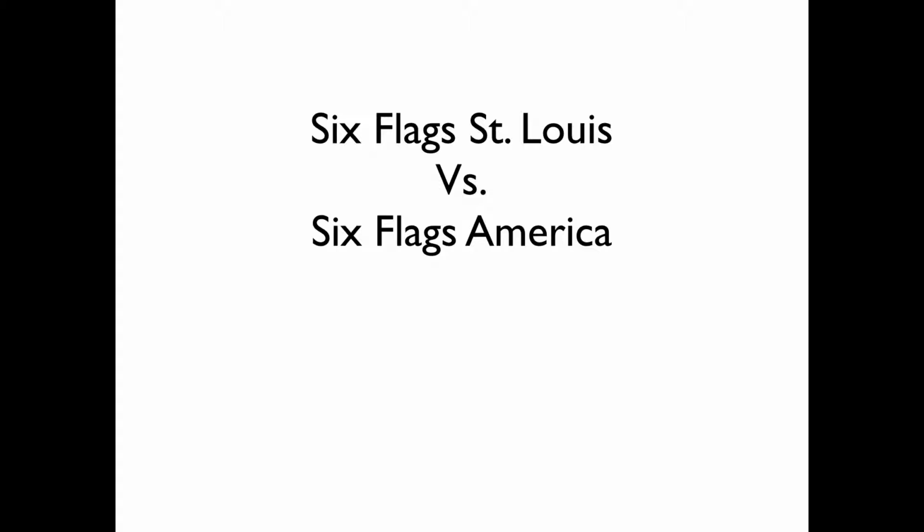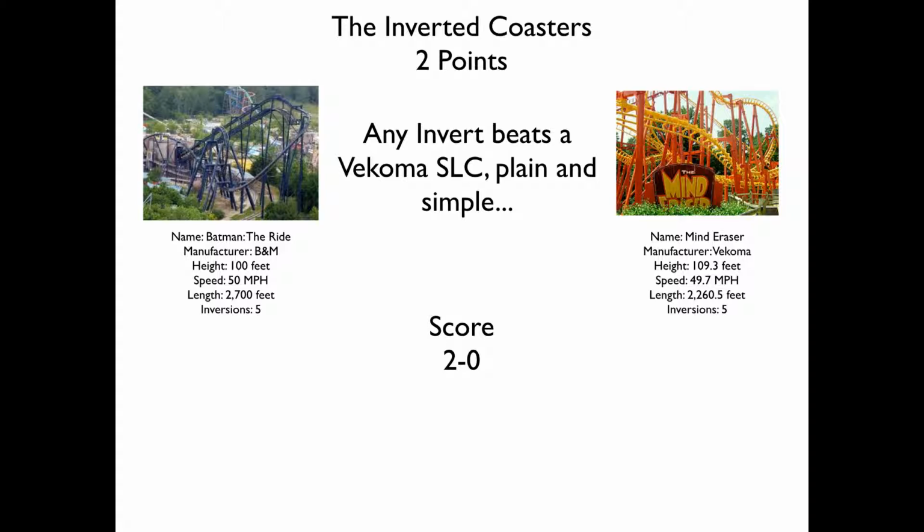But yeah, here I am with two smaller parks, but both still kind of have a powerful lineup, some notable rides. Six Flags St. Louis in Eureka, Missouri versus Six Flags America in Upper Marlboro, Maryland. And here we have the first matchup.